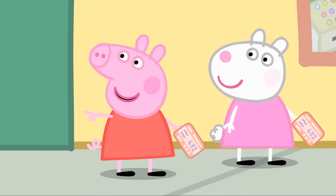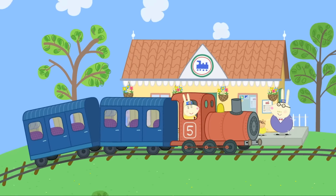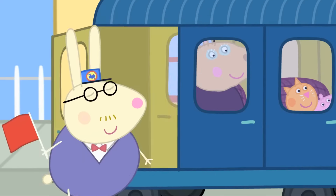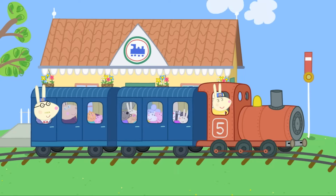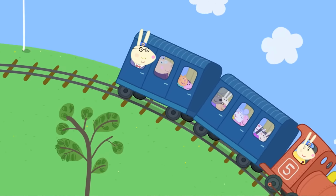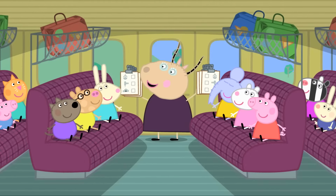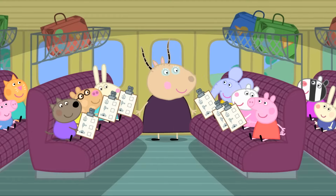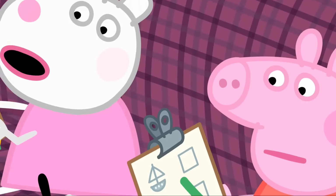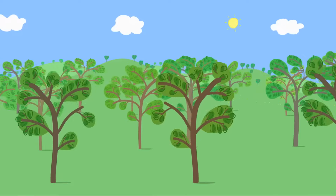Here comes the train. Choo-choo! Miss Rabbit is the train driver. All aboard! Hooray! Clickety-clack, clickety-clack, the train is on the track. Clickety-clickety-clack. Oh, here are your activity sheets. Ooh. The children have to spot everything that is on the activity sheet. A boat. A signal box. And a tunnel. I can see trees.